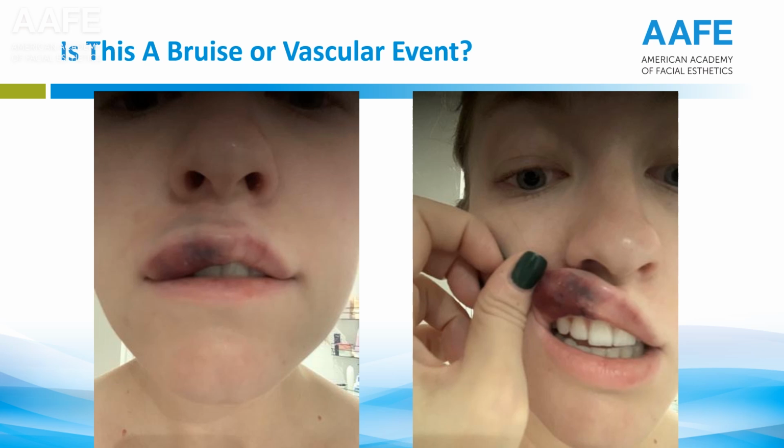I can then see the vasculature. Is that flow? Is it blocked at all? Or is it not blocked at all? Certainly, I'm going to do all the other things that I normally do. I'm going to do a capillary refill test. I'm going to go ahead and take a look at it.